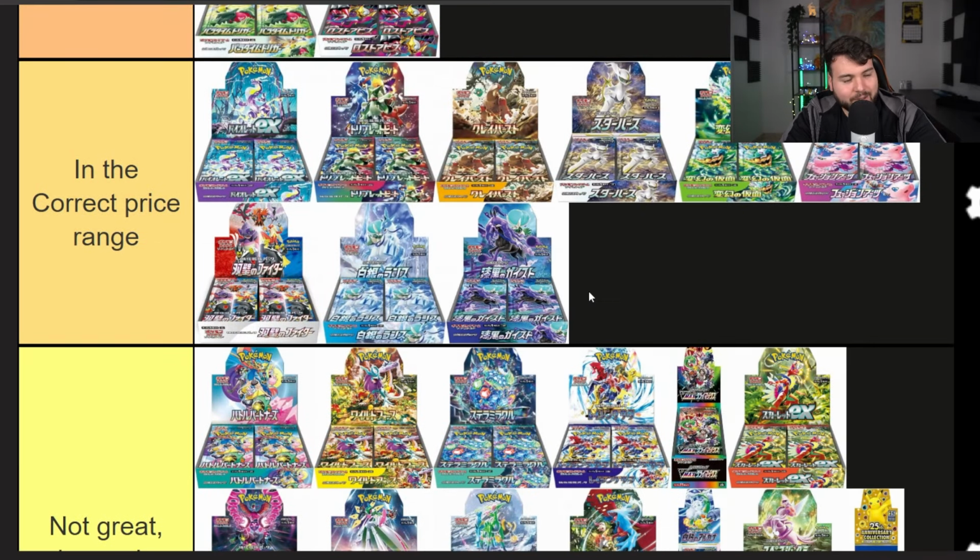Chilling Reign is a great set for being the combination of these three, but I don't really understand why they love these strange legendary horses so much in Japan. They're definitely popular, so we have to respect that too, right? If you're looking to open this box and get a decent value back, you don't want to get super shafted when you open it. I guess it makes sense.